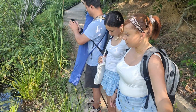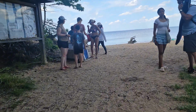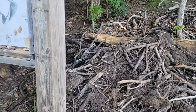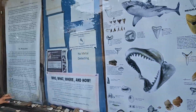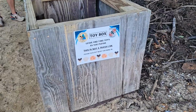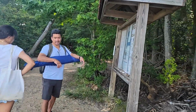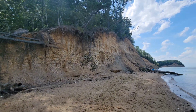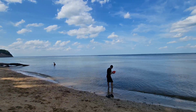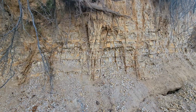So in no time, after about a good non-stop 30-minute hike, we arrived to the beach. There you have a couple of picnic tables, an information stand, a trash can with recycling, and a container that has toys for kids to play with in the sand. There's also a warning sign blocking off the area of the cliffs. The weather has made the cliffs more prone to erosion, so people are being advised not to walk there.